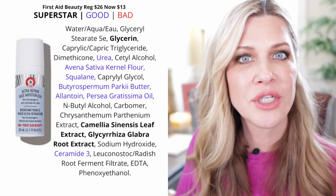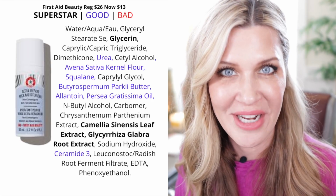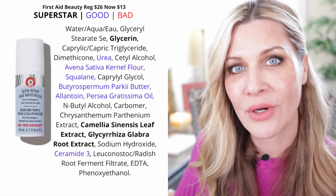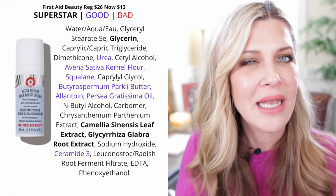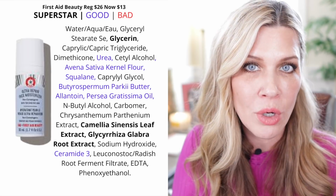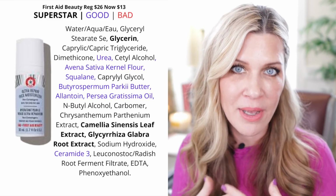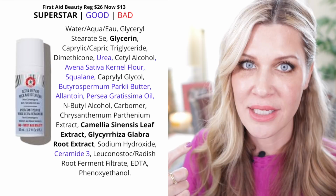But it also uses urea. I love urea. It is such a good hydrating ingredient. It's a smaller molecule than hyaluronic acid. It's able to get just a little bit deeper into your epidermis, so it's also able to stay a little bit longer. So it not only hydrates a little bit more, but hydrates a little bit longer, which is just a really great ingredient.